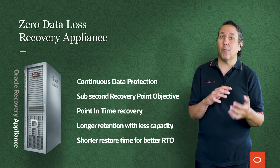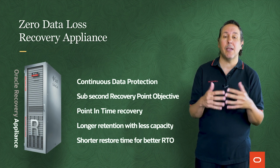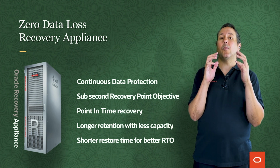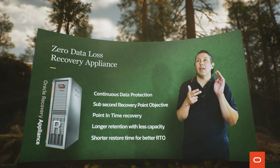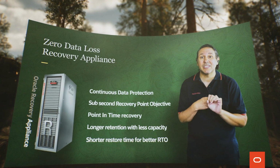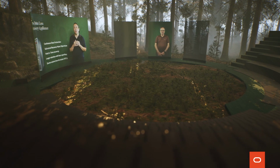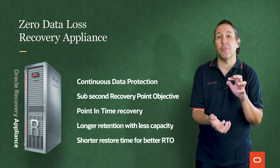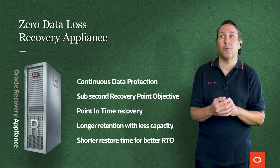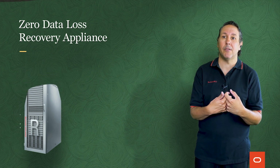So the recovery appliance itself was created by the database team. There's a tight integration between the Oracle database and the recovery appliance, and we understand all the database internals to make the protection as performant as possible and as efficient as possible. So that means you get continuous data protection, you get sub-second RPO, and you can restore to any point in time. Retention is important for your organization, and we want to do that with the least amount of capacity possible. And really, you want fast, predictable recovery. So you want the best RTO possible, and that's what the recovery appliance provides.